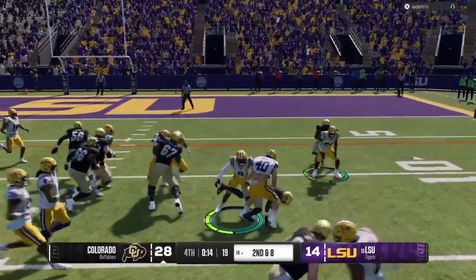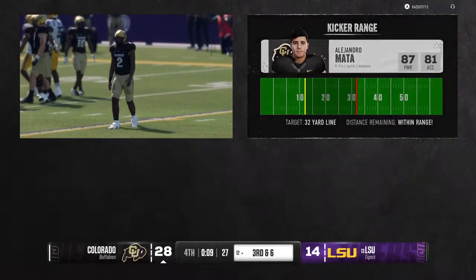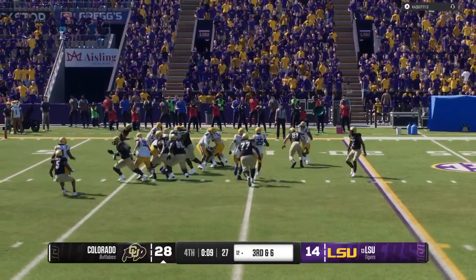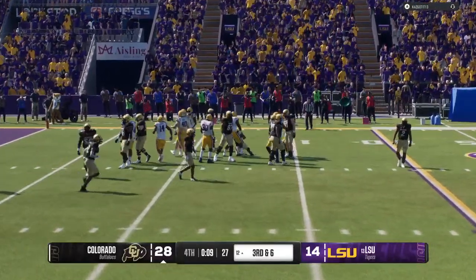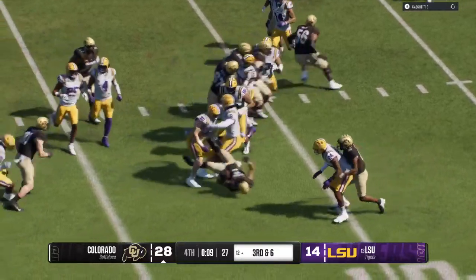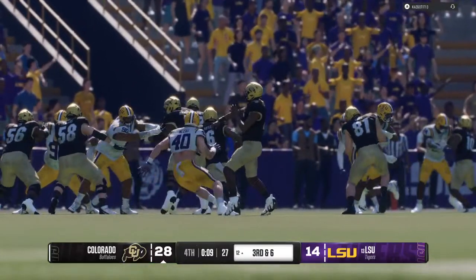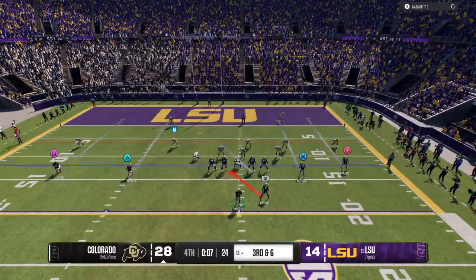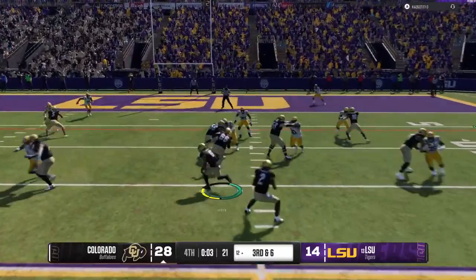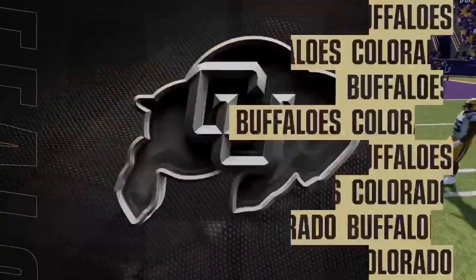Handoff from the gun. After a very short game. Third down after the run. The give to the back. And that is how we will wrap this one up.